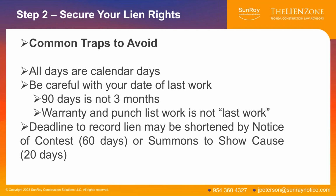And there are ways to shorten the time to file your lawsuit. I told you it's 1 year. It can be shortened down to 60 days via what's called a notice of contest of lien, or it could be reduced down to 20 days with what's called a summons to show cause. So just be aware that from the time you record your lien, you may receive things in the mail, you may be served things by a process server, and those things are very important to deal with because they will shorten the time that you have to file your lawsuit.